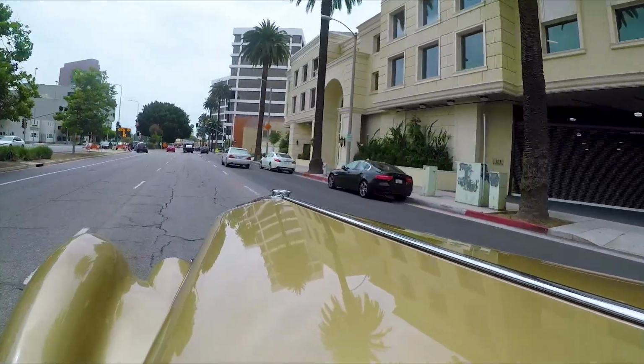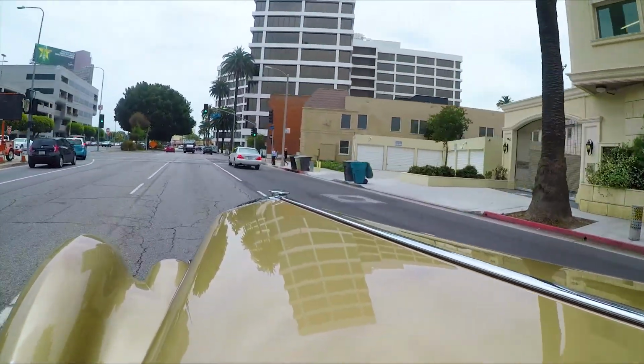Well, you can just imagine a car like this going to a Concours at that time. I mean, it should have a starlet standing next to it. I mean, it's so exquisite. Well, certainly an aspiring starlet.